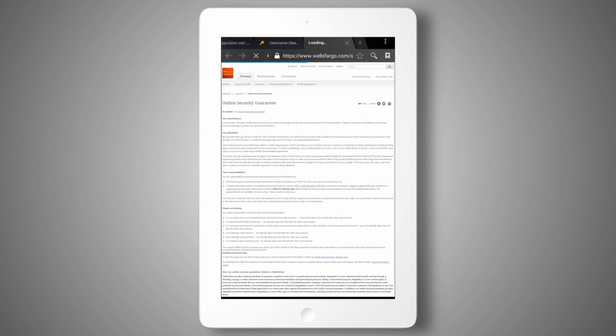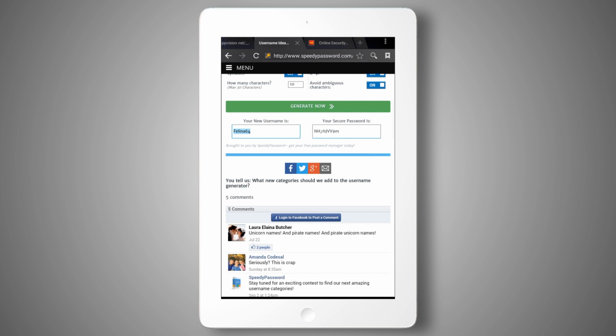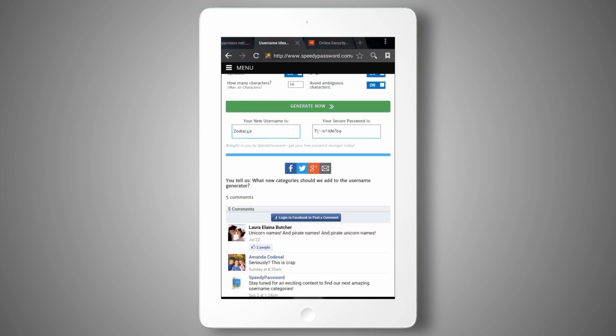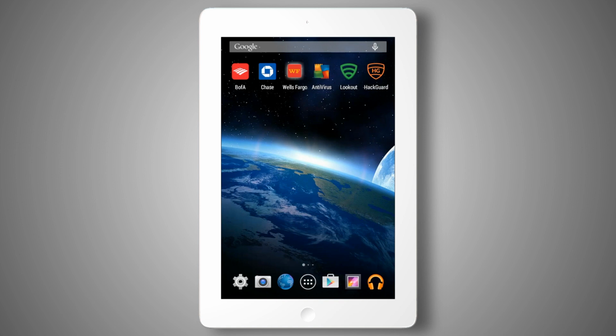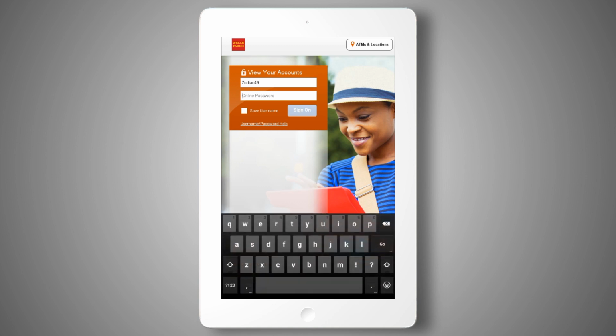While we're here, let's pick up a random username to use in the next step of the test. Here's a nice site that generates random usernames. Let's click on Generate Now and we will use whatever comes up. Now let's go back to our bank app and log in using this random username. Let's go with secret23 as our password.